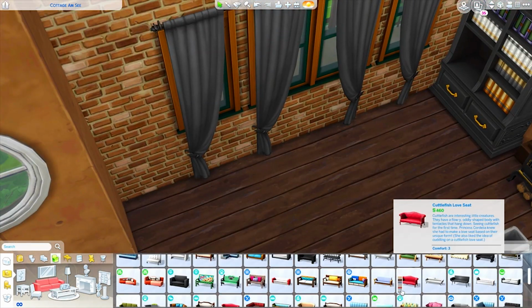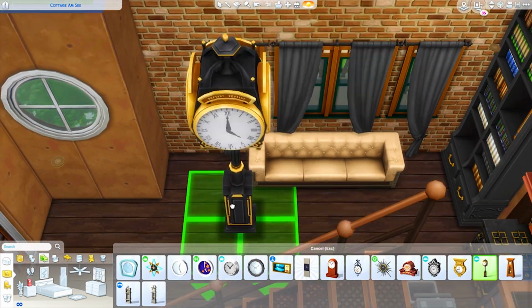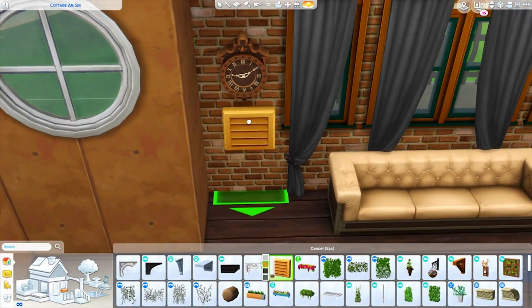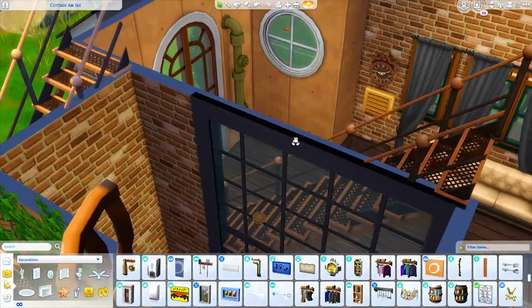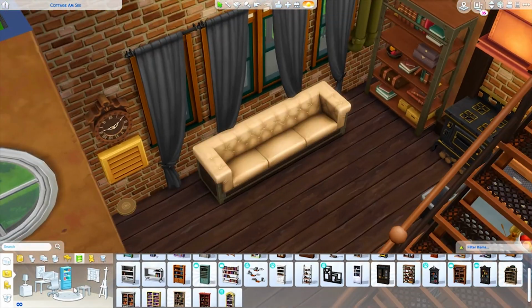I kept placing down items and then changing my mind, and I ended up using this sofa from Base Game, which I thought looked so nice. And I was trying to figure out where I could put this clock, and then it didn't work, so we used this one, which is the same one from outside in a different swatch. And lots of pipes and stuff going through this house, which I love doing, and I don't do it that often, so I thought it was nice to add those, plus they fit the style really well.